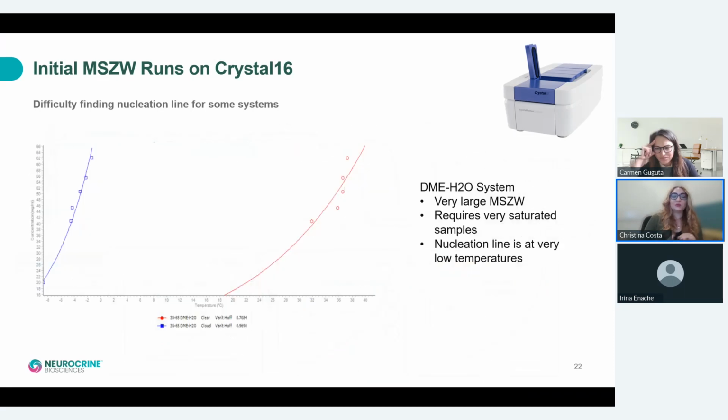So there were other systems where we were able to find the metastable limit curve, but it was extremely low in temperature and had a very, very wide metastable width. This data here is the resulting data you get from the Crystal16 when you're generating a metastable zone.